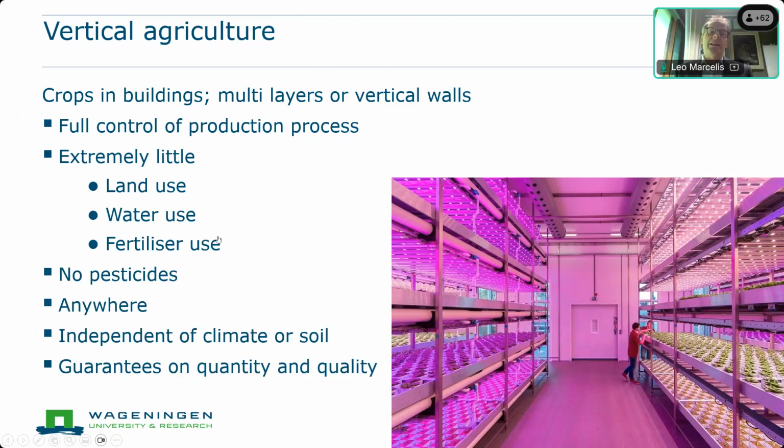Well, what are the advantages? Advantages are extremely little land use, extremely little water use, very little fertilizer use. In principle, we can grow without pesticides. And what's very important, it can be anywhere. We are not dependent on a fertile soil, not dependent on the weather, not dependent on the outdoor climate. And as we can control everything, we can really make guarantees that we say, well, on that day of the year, we produce so many kilograms of a specific crop, and we have a defined quality. So these are the major advantages. Of course, there are also disadvantages, and we'll come back to that later.